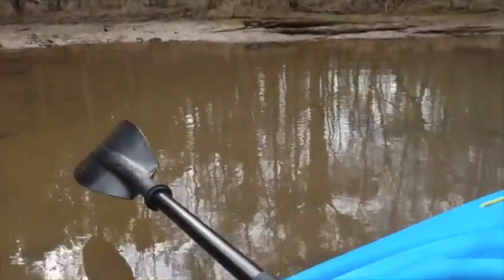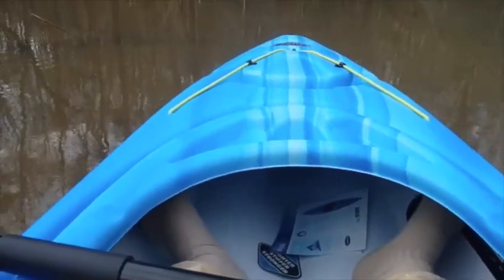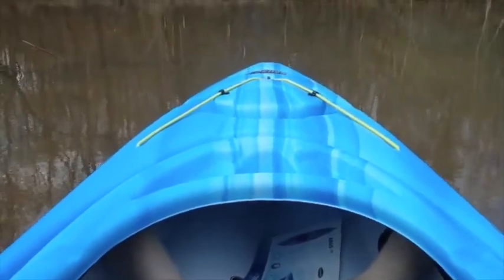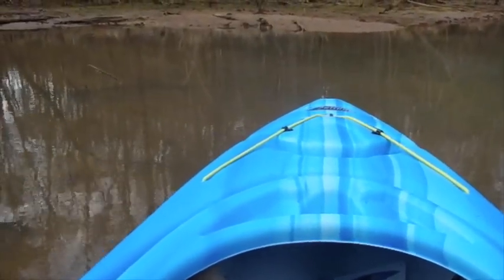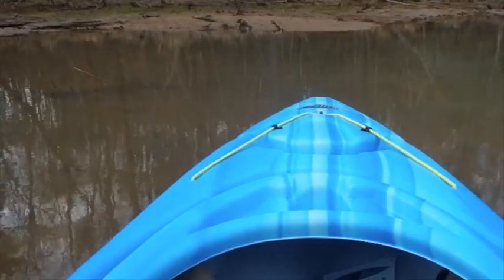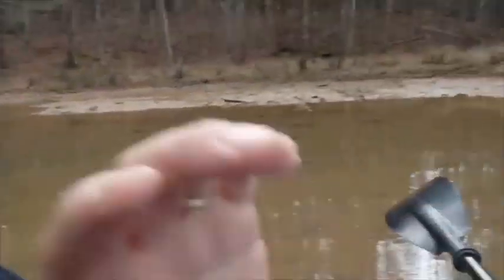This one is pretty much one stroke on each side in order to keep it straight. But if you paddle it gently, like you're not trying to race, you can get a straight movement across the water. And really, at my age, in a kayak, going gently and straight, it's okay with me. I can dig that. So I'll stop talking now.